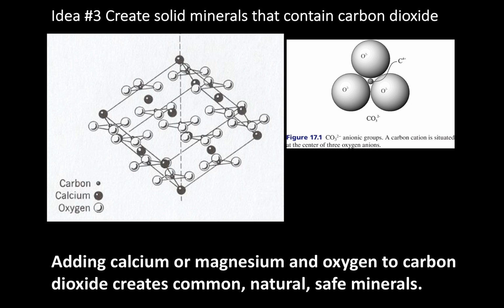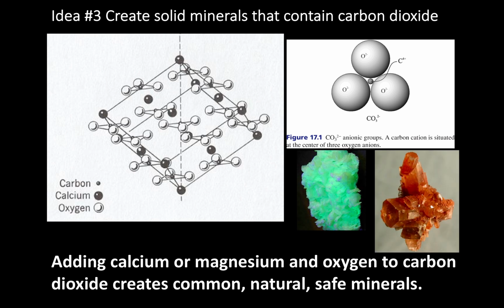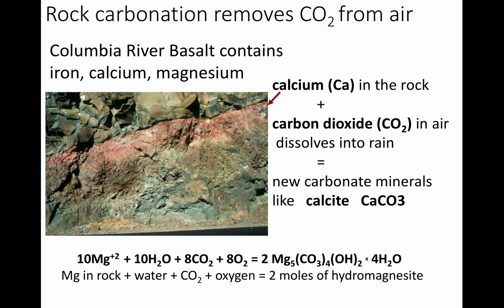And it just so happens that calcium can provide that +2 charge, so can magnesium. So this is a natural process between carbon dioxide in the air. It is sped up by the presence of water, and we're leaching calcium and magnesium out of our rocks to create common, natural, and safe minerals. And here are a couple of beautiful examples. The one on the left is under black light to make the calcite glow.